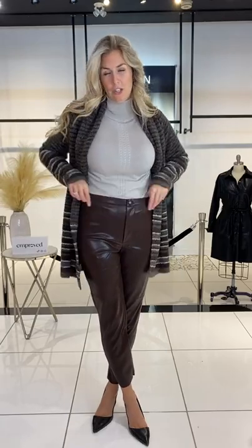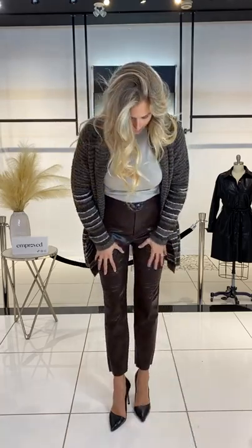Yeah, they do stretch. Yes, they do. So don't be worried about it. It's pretty true to size, so don't worry about not fitting into them. There is a stretch to the pants, yes, so you can go a little bit either way. Also, someone's asking, is it warm?